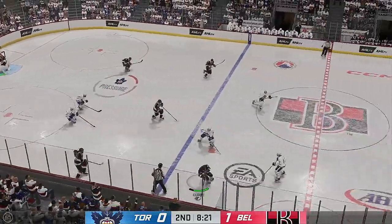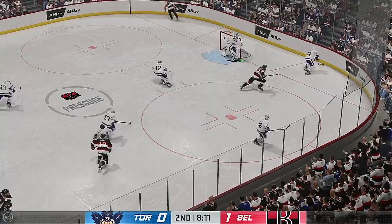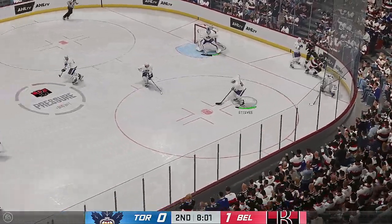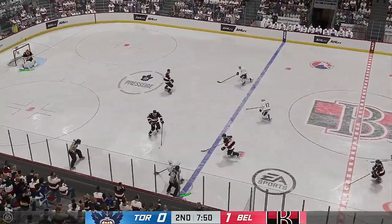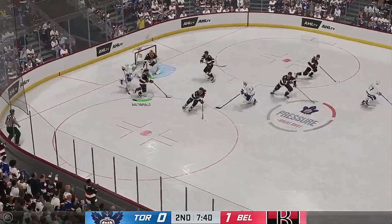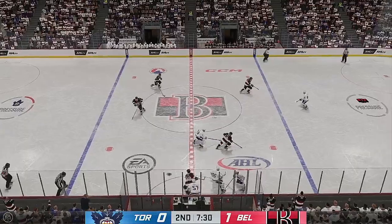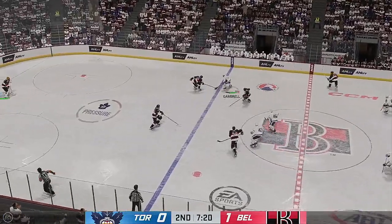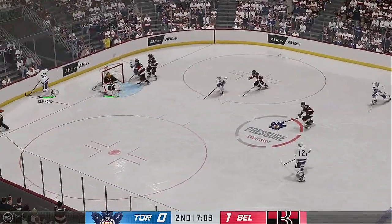Stops that one. Handles the puck. Dumps it in. Toronto's got a hold of it against the wall. Moves it to Steves. He carries the puck up along the wing. Takes a shot, and that one's stopped. Here's a short pass to Curry. Knocks the puck away in the open ice. The Marlies get a hold of it. Moves the puck along the half wall.